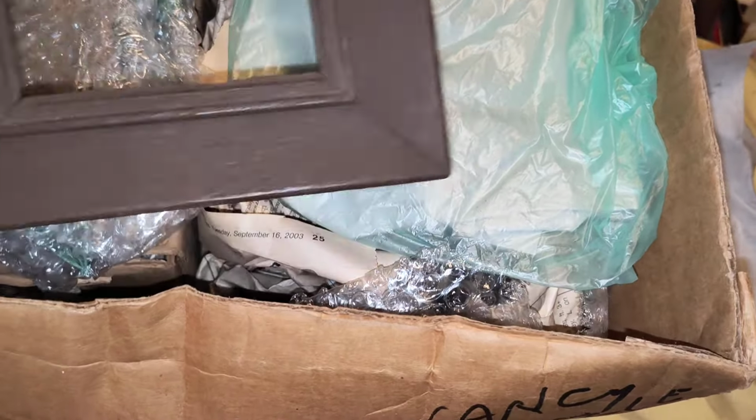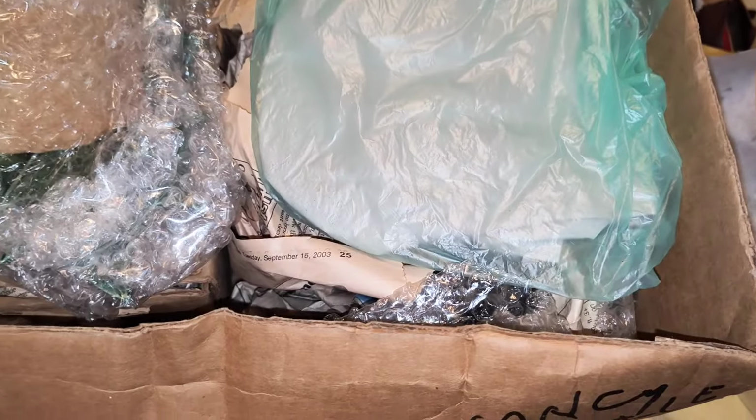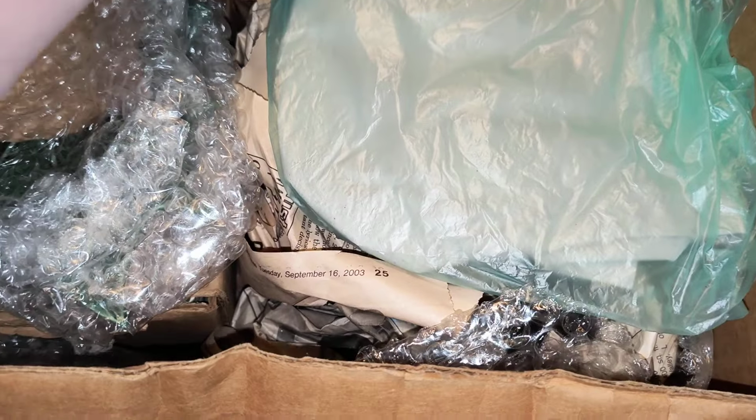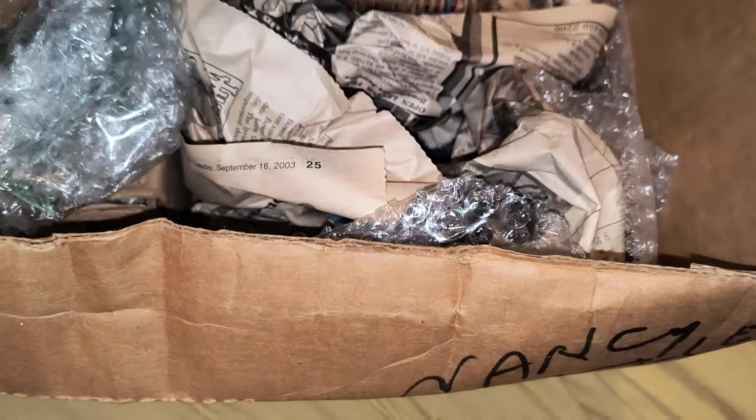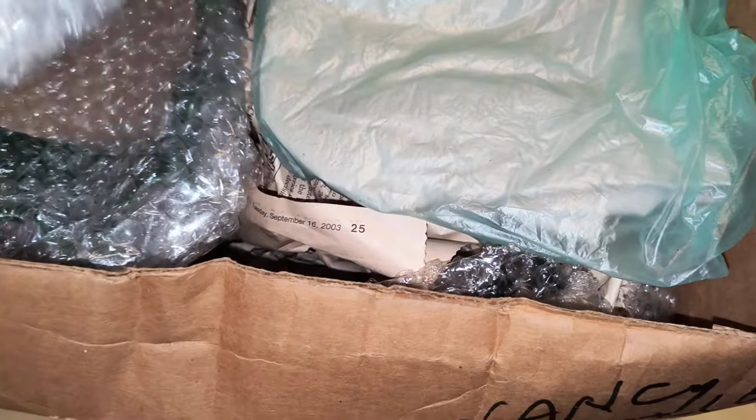She was something. Now this is just no picture in it, but definitely an old frame that was probably out of the attic in Norwood. So this is probably stuff that I have tucked away at some point to keep. I know what these are.